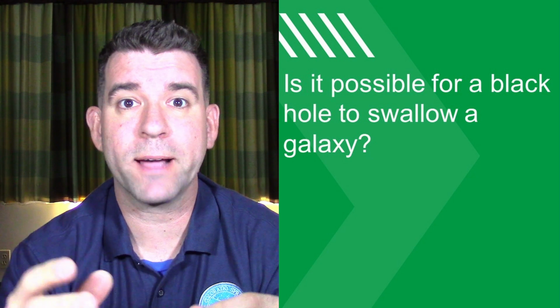Is it possible for a black hole to swallow a galaxy? Even though black holes are big, they are not big enough to swallow an entire galaxy because galaxies are much, much bigger than the largest black hole.